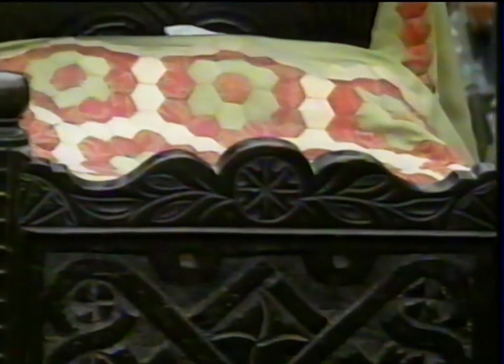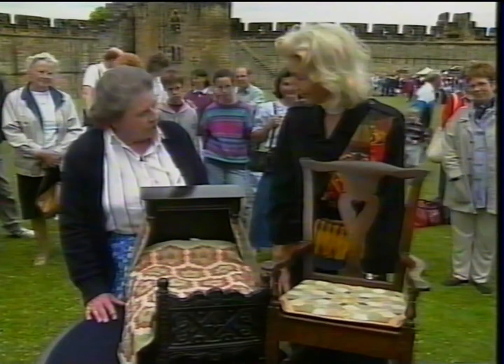So I assume you've had a doll in your life to put in this doll's bed. Well, funnily enough, my mother would never let me play with it. It was kept religiously in the attic. And it wasn't until I had children of my own that I allowed them to use it and made the linen and the patchwork for it. Why do you think that was, your mother? I don't know. It's strange because it was made for her.